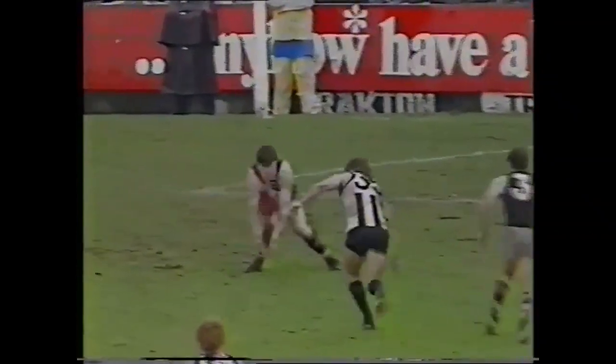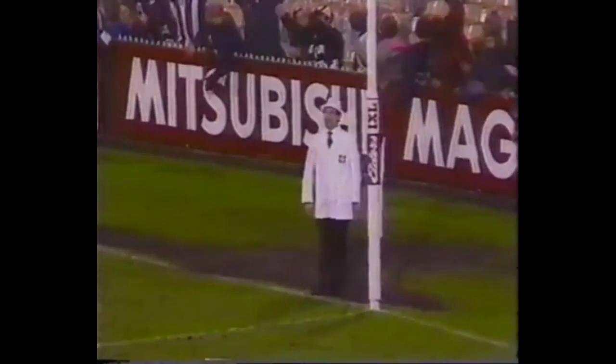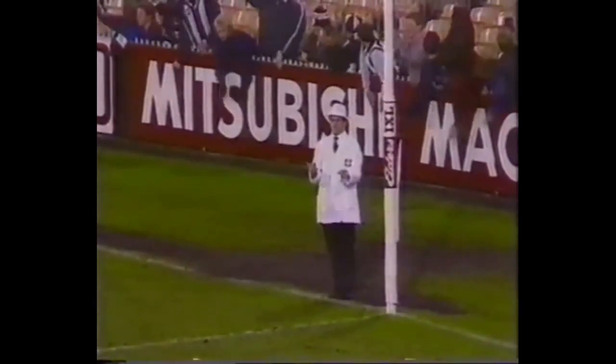Collingwood's 50, picked up by Elshaw. His kick to Daicos, being grabbed or held by one hand. Daicos might make amends. He picks it up and kicks it off his left boot, and he's put it through for Collingwood's ninth goal. Towards half forward. Now, this is the brilliant Daicos with a quick kick. I think he might have put it through, Peter Daicos. He has.